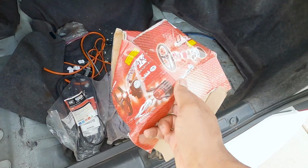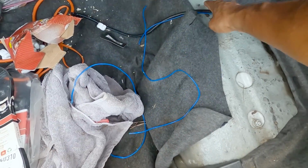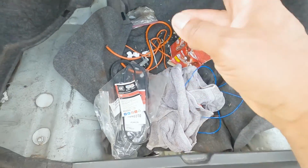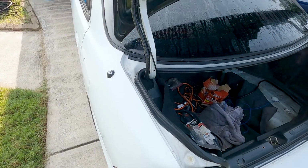So now I know what type of release it was. It's pretty generic. Looks like at one point in time there was an amp or something in here, because that's in here. I don't really want to touch that bag just yet. Probably should have put on some gloves, but oh well.